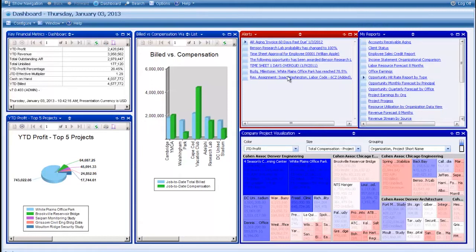And then a couple of other ones that tie into our resource planning or project planning module, budget milestone, just a quick alert letting me know that I've reached a specific percentage on my job. But you can also have an alert that'll tell you when you've gone over budget on a job at any point in time. However you want to configure those is fine. And next, a resource assignment. Isaac Washington works for me, and I want to know when he's been assigned to work on particular jobs. I have a resource assignment alert showing up on my dashboard.